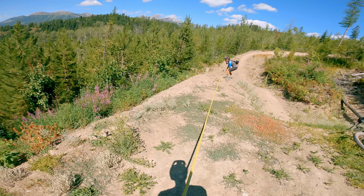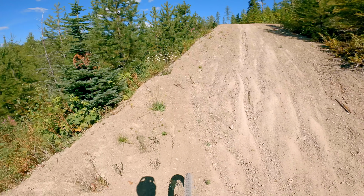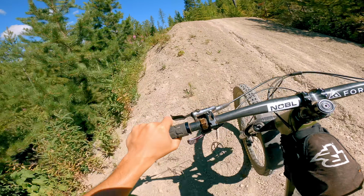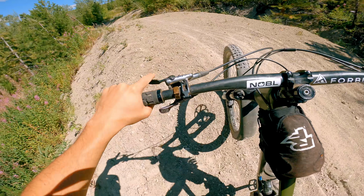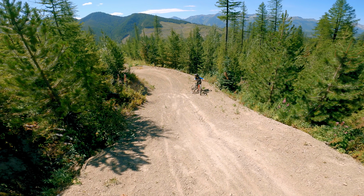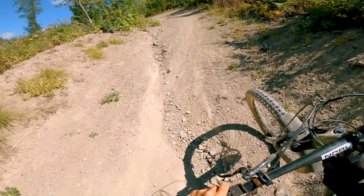My goal is to hit all the big options since the smaller ones are pretty easy. As we continued up, it started to become apparent that the trail was not in the same condition as it was 2 years ago. A big water rut down one of the landings wasn't the most confidence-inspiring. It's a big rut here. Don't land in the rut. And another rut in the trail that we should be aware of.